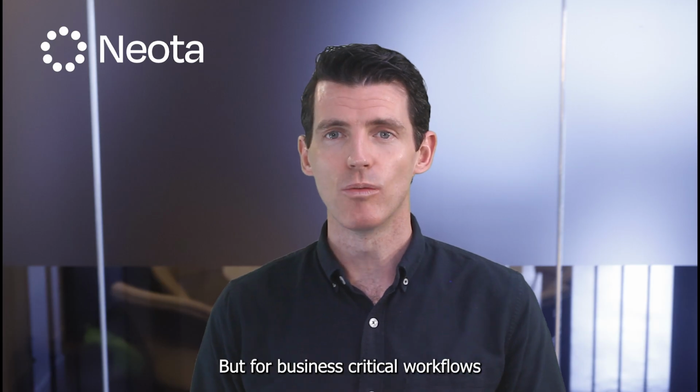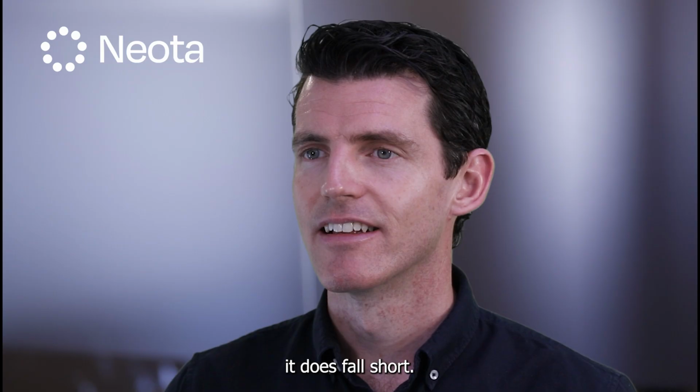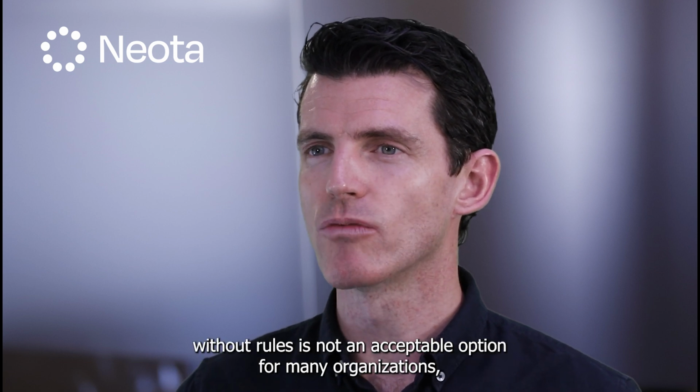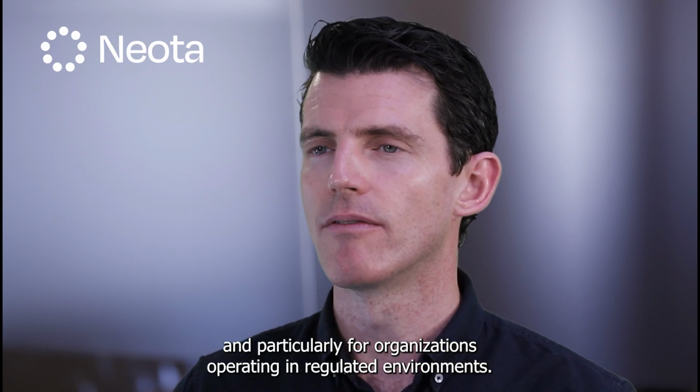But for business-critical workflows, organizations have found that AI alone, without guardrails and without rules, does fall short. The risk of unpredictable or unverifiable outputs does mean that AI without rules is not an acceptable option for many organizations, and particularly for organizations operating in regulated environments.